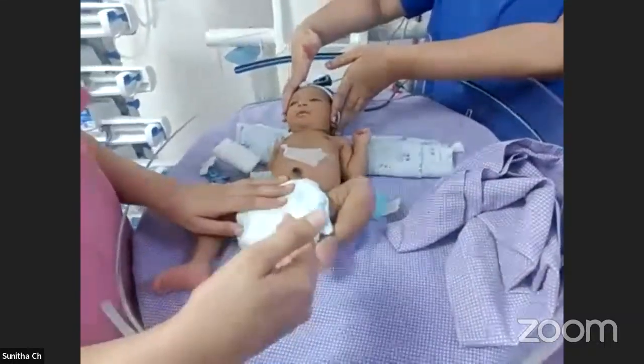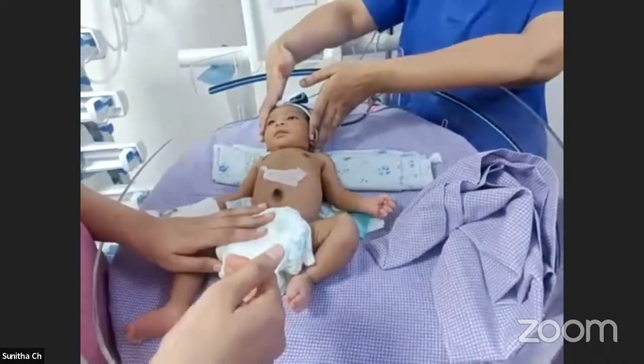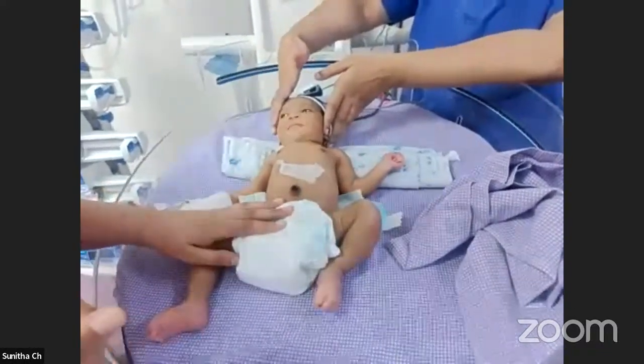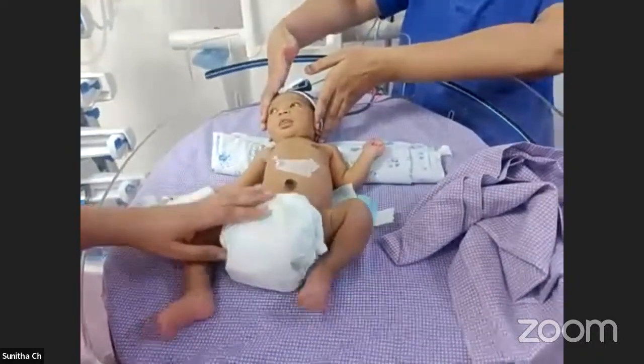So the normal progression is that in an extremely preterm baby, the popliteal angle can be as high as 180 degrees. It becomes less and less with increasing maturity. It would be around 120 degrees in a baby who is 33, 34 weeks, and in a term baby, it would generally be below 90 degrees.